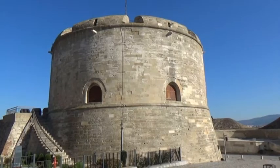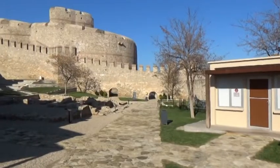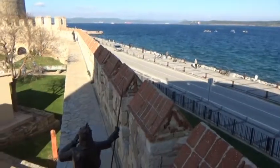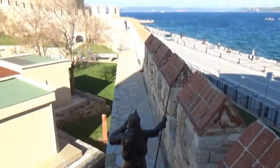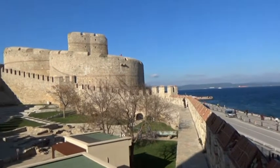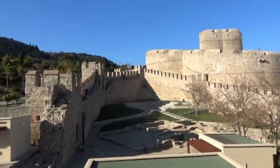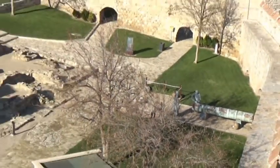Kilitbahir Castle was built to control the shipping of the Dardanelles. The castle fortress faces another fortification just over the water in Çanakkale, which is called Kale-i Sultaniye, or by its modern name, Çimenlik Castle, from which Çanakkale gets its name. Both castles were built by Fatih Sultan Mehmet, also referred to as Mehmed II and commonly known as Mehmed the Conqueror. The castle was built in 1463 at the narrowest point on the Straits.